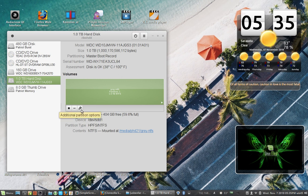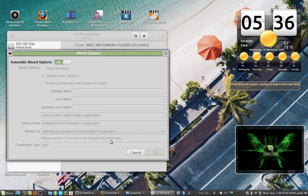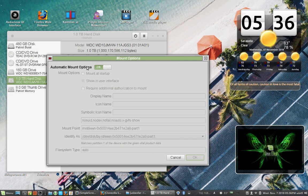Backing up, copying, whatever. So if I click on the drive, click on the partition, there's a little gear icon here that's for additional partition options. If you click on that and you select Edit Mount Options, here's where I can tell the Linux Mint system that I want this drive, whenever it's attached, to automatically be available without having to click anything or having to click a triangle in the device notifier.